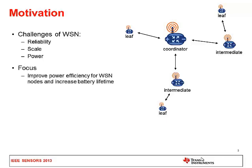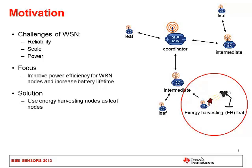And power, of course, is one of the main challenges, because most of these nodes will be battery powered, and the lifetime of the network will be the lifetime of these battery-powered nodes. The more you can prolong the life of these nodes, the higher the lifetime of the network will be. We were focusing on improving the efficiency, and we thought, why don't we combine this with some energy harvesting? One of the most common sources is ambient light.